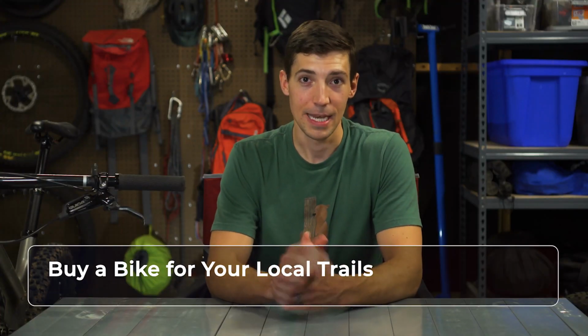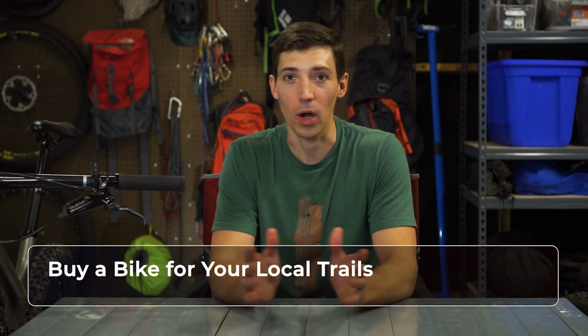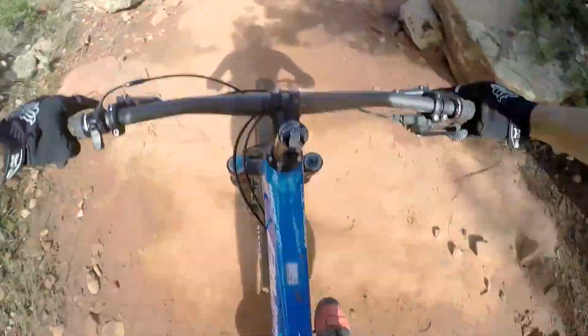Number 3, buy the right bike for where you live. Now, a hardtail with plus size tires is going to work well for just about anybody across the country on any trail. But if you live somewhere with really exceptionally technical trails, then it's worth ponying up and buying that full suspension bike from the get-go.